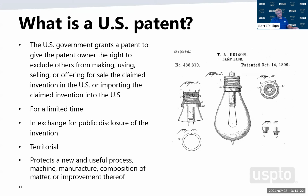Now, patents also are territorial in that they only cover the United States. If you want to get a patent in another country, you have to go to their particular patent office to get those rights. Also, under the patent statutes, we only protect certain categories of invention, and those are listed on the last bullet point: process, machine, manufacture, composition of matter, or improvement of those. Most patents, as you'll see, are improvements of those things, right? Again, those are the four statutory categories of invention. If they're not in those statutory categories, then you can't get a patent on them.